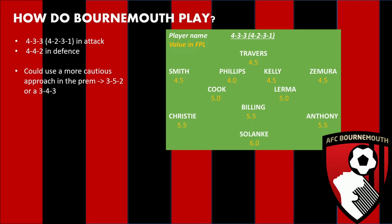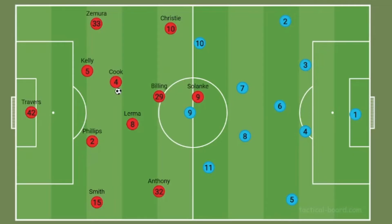That is Travers in goal, and underneath you can see their Premier League price. They have Smith at right back for 4.5, Travers in goal 4.5, Phillips is 4, Kelly 4.5, Zamora 4.5, Cook 5, Lerma 5, Christie 5.5, Billing 5.5, Anthony 5.5, and Solanke 6. So this is how Bournemouth line up.